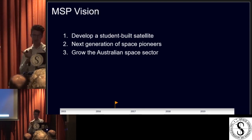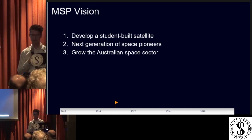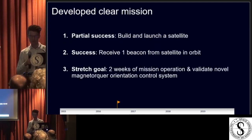And so I've laid it down here. Basically, the vision was we knew we wanted to develop a student-built satellite. We knew that the whole intent of this was to develop the next generation of space pioneers. And something that we're really snowballing on now with the space agency is to grow the sector. From that, we derived the mission objectives for the ACRUX-1 mission.